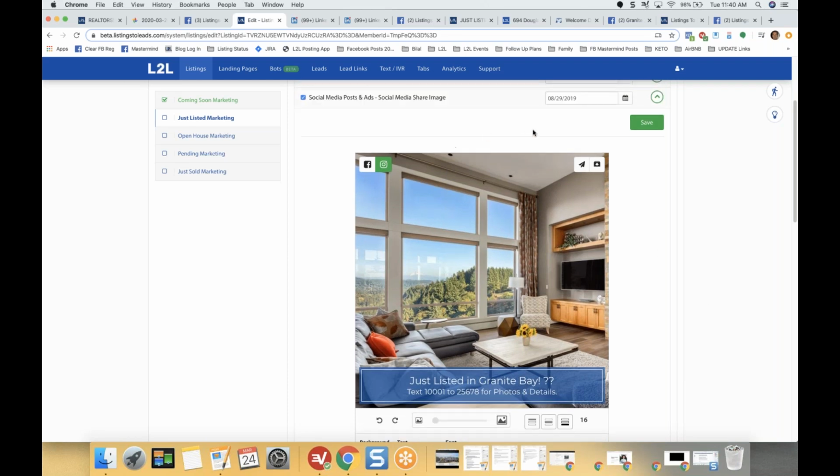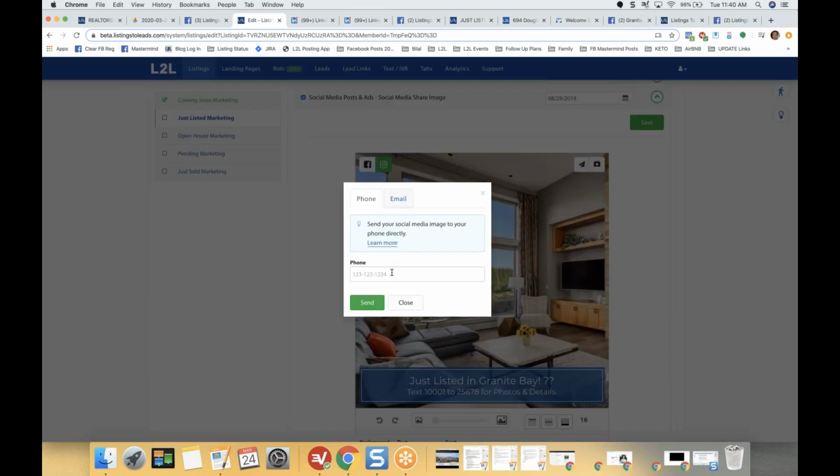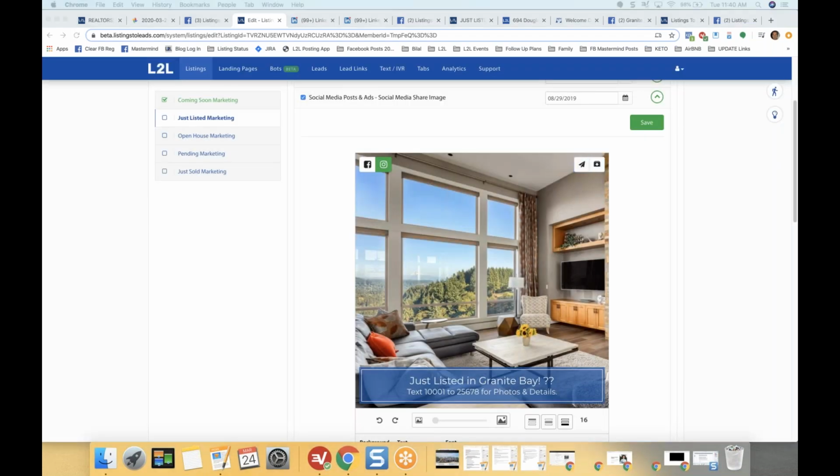And so when you're on the social media share image, notice it says send this image, and just put in your phone number, hit send, and that's going to send that to your phone, and then you can just save it as an image to your phone and then upload to Instagram. All right. And in fact, I apologize. Let me bring up Instagram and let me see if I can show you an example of one of my posts. And give me a second here.